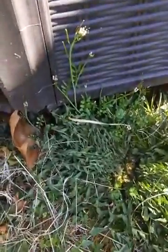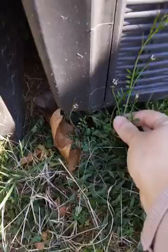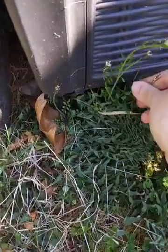What else do we have right here? We have some hairy bittercress, Cardamine hirsuta. Let me introduce you to her. I'm going to turn my camera around again. And as you can see, none of these plants are cultivated. They're just growing in my yard. But this is hairy bittercress.